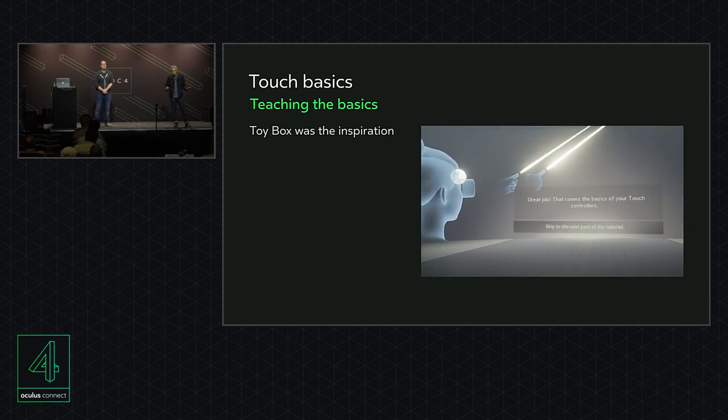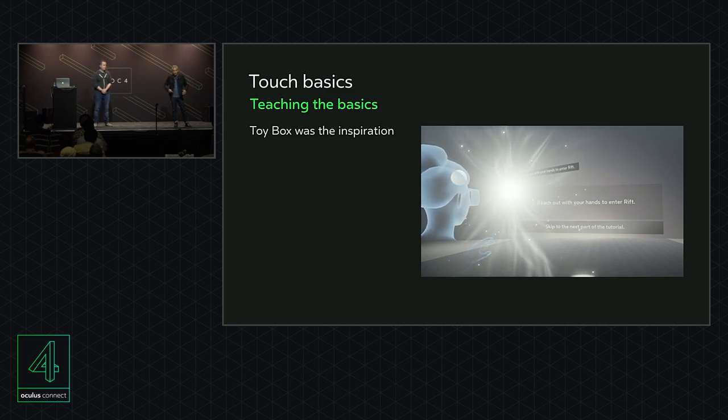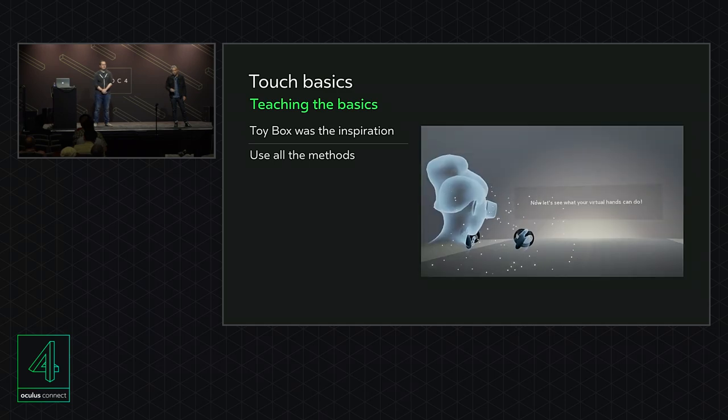And so what we decided to do was simulate what that host would do in Toy Box by making a tutorial that was heavily giving you everything you need to know. The next thing I want to say about touch basics is that we used all the possible methods we could, with the intention that we'll peel away what we don't need, but let's just put everything in.